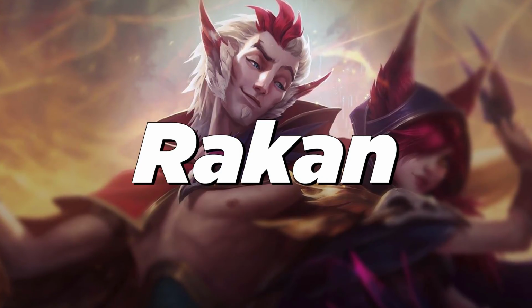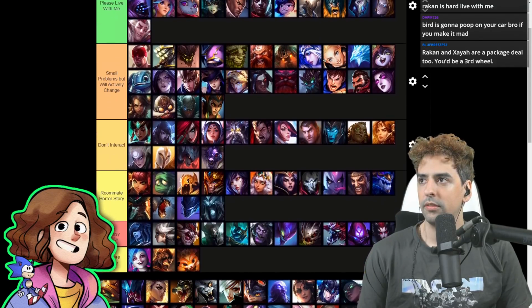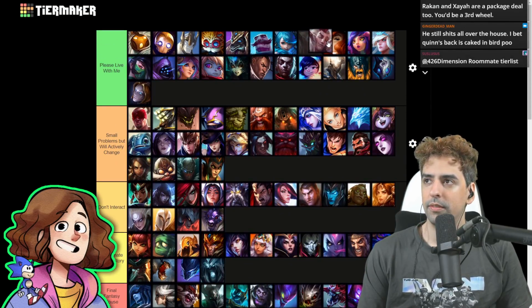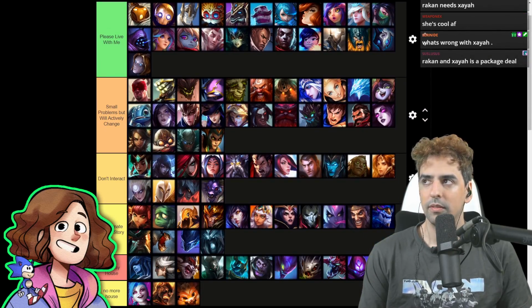Rakan, I think, would be a pretty cool roommate. Rakan goes right below MF. But Zaya's gonna be there too. That is true. You have to take that into account. Fair, because you do have to deal with Zaya. I think Zaya and Rakan would be cooler to hang out with than Lucian and Sona.